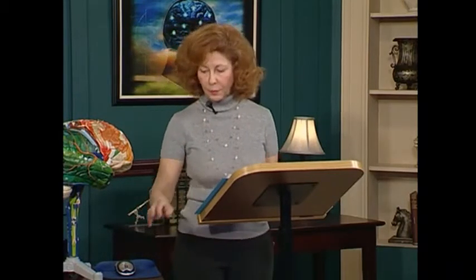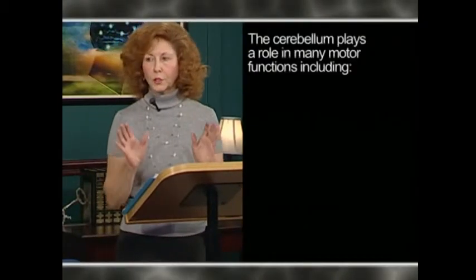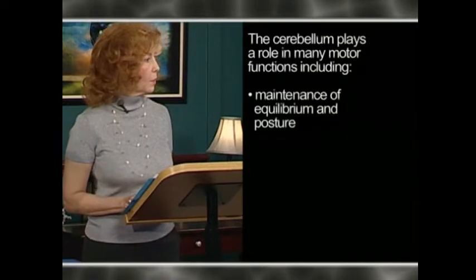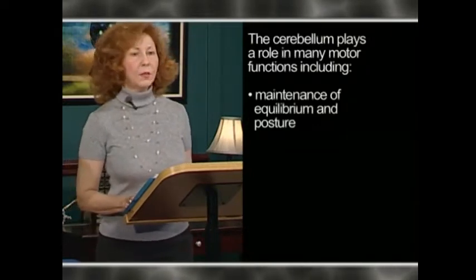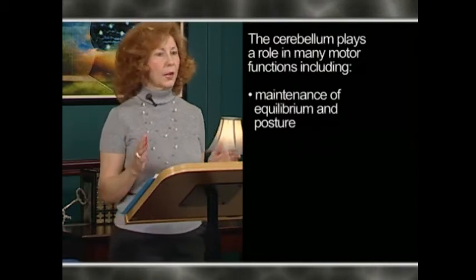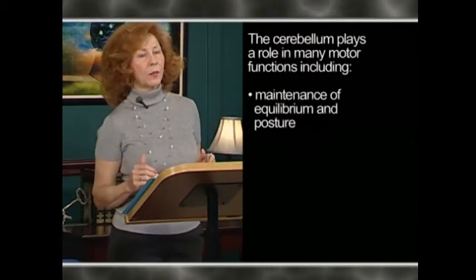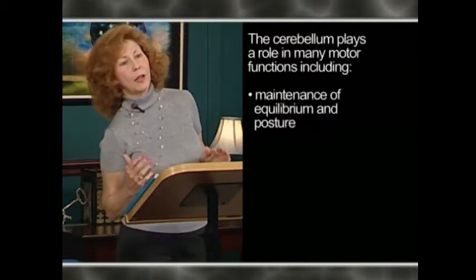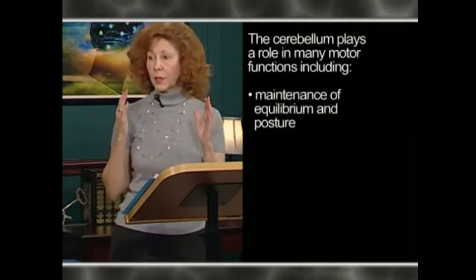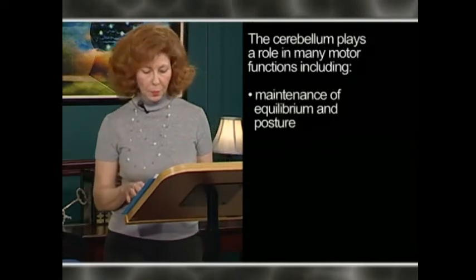Now, it has many functions, but for human beings, most of the functions that we focus on will be maintenance of equilibrium and posture. So an individual who has particular lesions in the cerebellum is not able to stand straight like this. They'll have a rotated posture, and they won't be able to right themselves. So equilibrium and posture is extremely important.